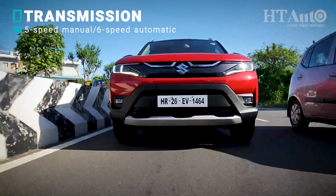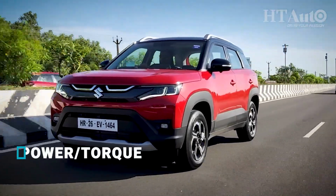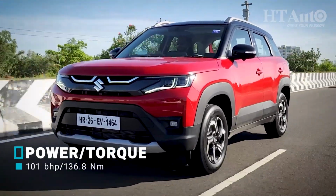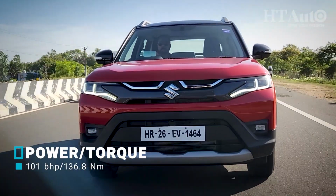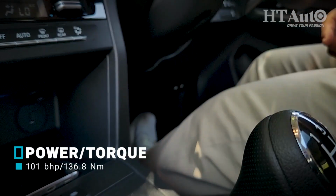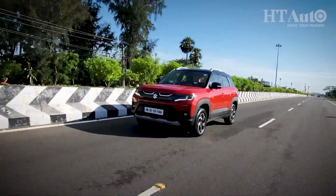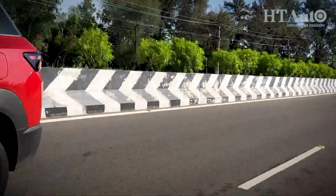We did drive the manual variant of the newly launched Venue as well, and in direct comparison, the one inside the Venue is a bit sharper, shorter and crisper. But that said, the 5-speed MT inside the Brezza is quite good on its own merit as well. The shifts are precise, crisp, and once you get a move on, regardless of whether you're going up or down on the gears, the Brezza responds really well.